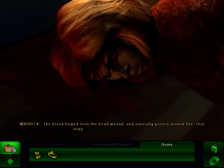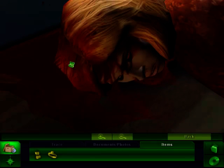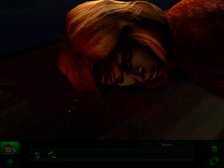The blood flowed from the head wound and naturally pooled around her. That suggests she bled to death right here. Really? You're making kind of nice assumptions there, even though you just got here. I mean, I know they're all right, but you never make assumptions when you're here. Let's get it from the floor.